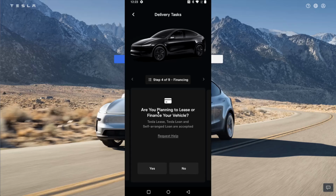Step 4 is if you're planning to lease or finance your vehicle. So you can go through Tesla Lease, you can go through Tesla Loan for financing, or you can go through your own financial institution, a self-arranged loan that is accepted. So you can go through that application process, see what you get accepted for in terms of a loan, and you can do all that through here by clicking yes.